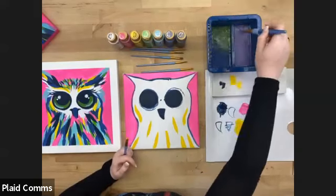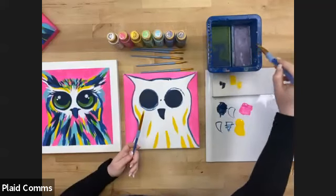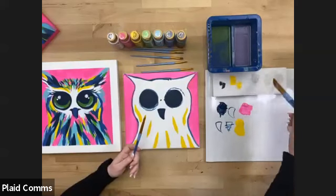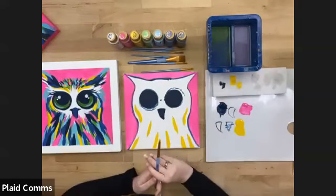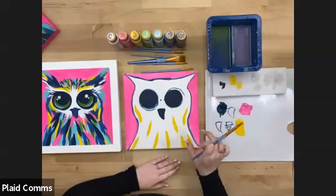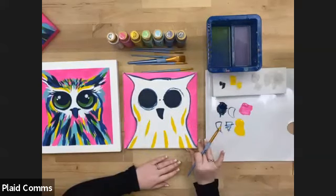Since you suggested that, I'm going to show you guys, and I am going to switch to my number 10 round brush. But again, you can totally use your big flat brush. You can use your round brush. You can use a smaller brush if you want to. It's totally up to you. If you use a smaller brush, you'll get thinner feathers. If you use an even bigger brush, like a 2-inch brush, you'll get really thick feathers. So it's totally up to you.